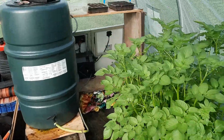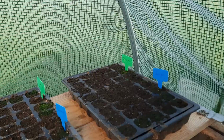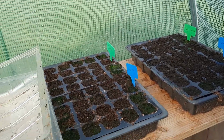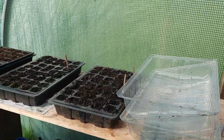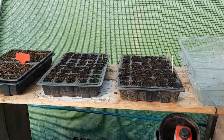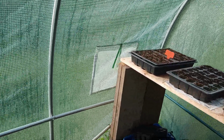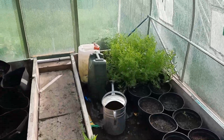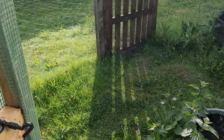Disappointing, these seed trays seem to be doing nothing at all. I've got cauliflower, swede, cucumber, tomato, not a sign of anything in those at all. So I don't know what's going wrong with planting this year. Apart from the potatoes and the carrots, early planting doesn't seem to have worked. So we might have to reseed those trays again.